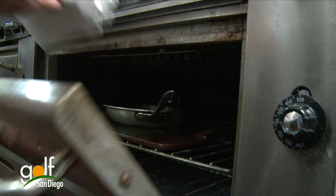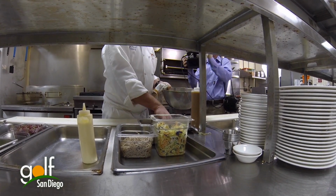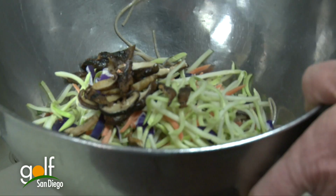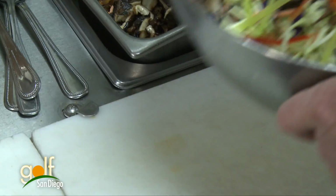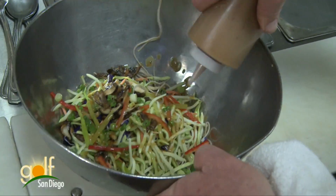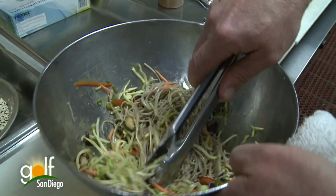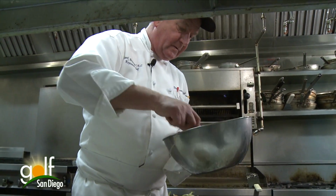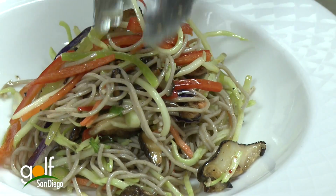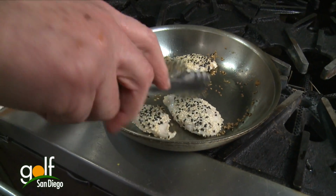The slaw is a combination of carrots and broccoli, a little bit of red cabbage, shiitake mushrooms, julienne red and green bell peppers, put a little bit of green onion in there, our house-made oriental dressing, give it a nice toss together. All this coming together. Some of the good stuff on top there. Keep our color going. Shiitake mushrooms, my favorite. There we go. Look at that. Okay. Yum.